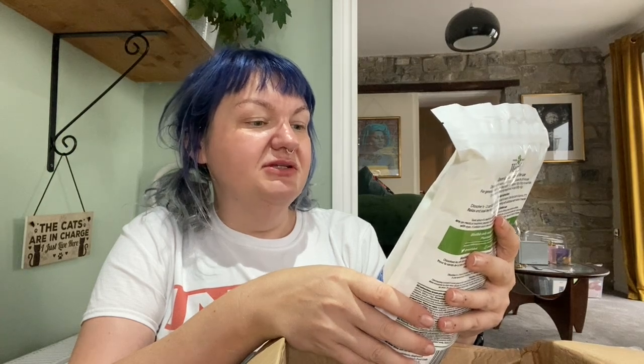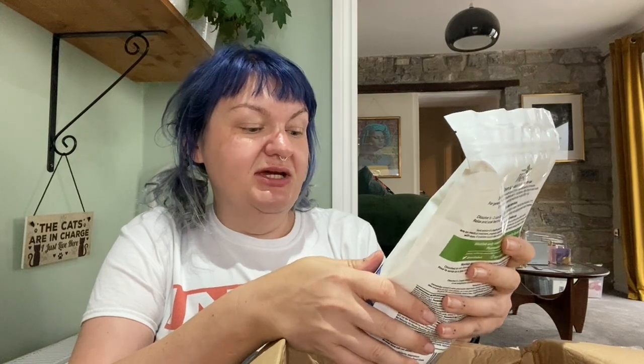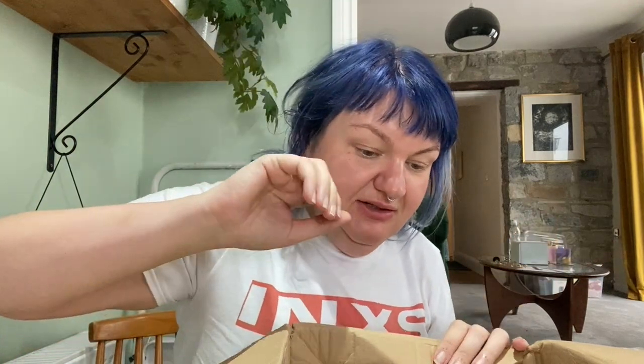Quite happy with that. Mineral Wellbeing West Lab Reviving Epsom Salt helps relax aching muscles. Excellent after sports and exercise, because I obviously do a hell of a lot of that. Yeah, cool. Such a random box of stuff, isn't it?